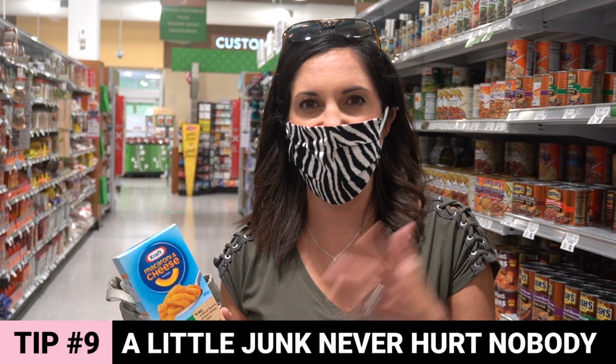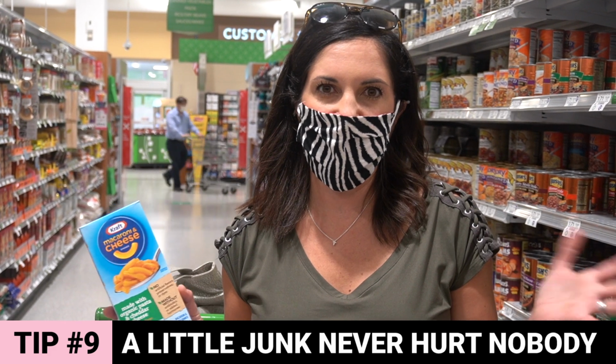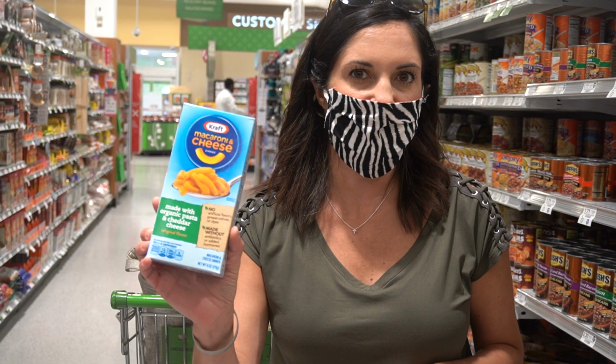If you're willing to forego a little nutrition, convenience products like this are super affordable, and it breaks the monotony of lunches, and my kids would love it.